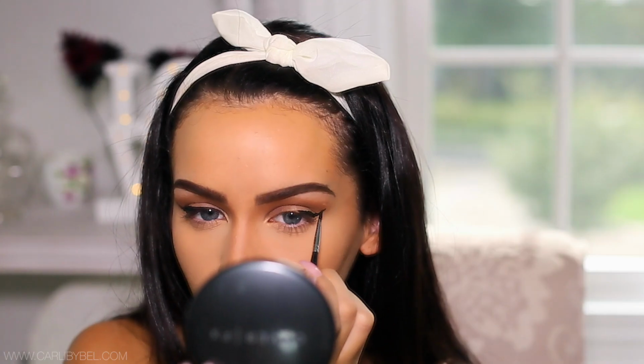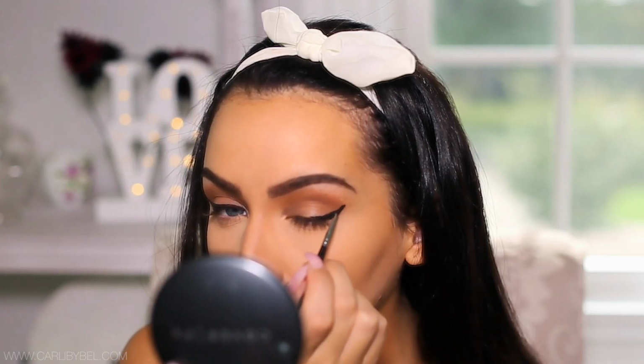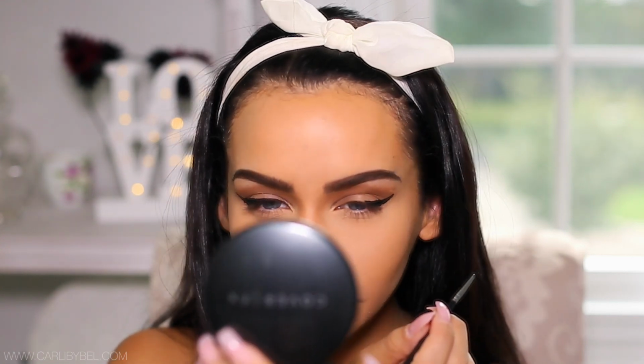Just gotta be a little bit patient with it. But if you're not patient and you screw it up, I have a little trick for you guys. I tend to do this all of the time. I have these pointy Q-tips. I put them underneath my makeup wipe, and then I just very lightly clean off wherever the eyeliner is messed up.